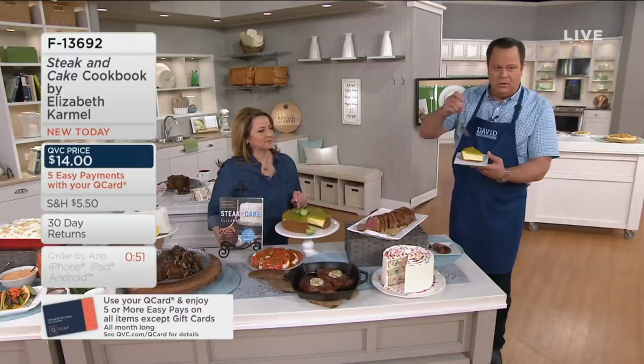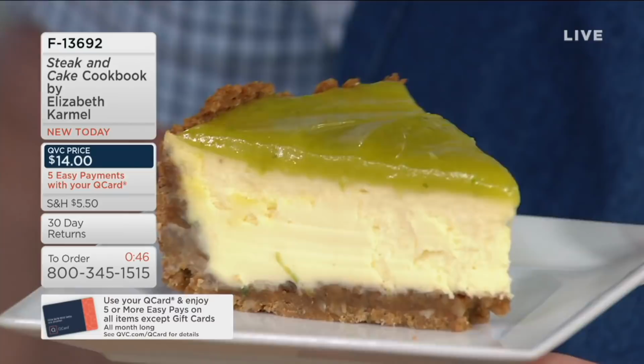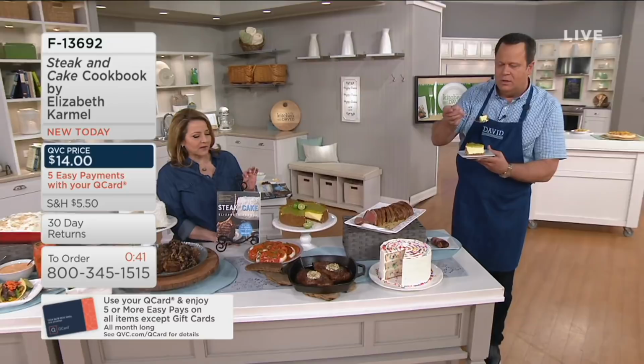You've heard of lemon curd. Think key lime curd, okay? Key lime cheesecake and a pecan cookie crust. I have to tell you, I was inspired to make that by my sister Mary Pat's key lime pie. Just made me pucker up.